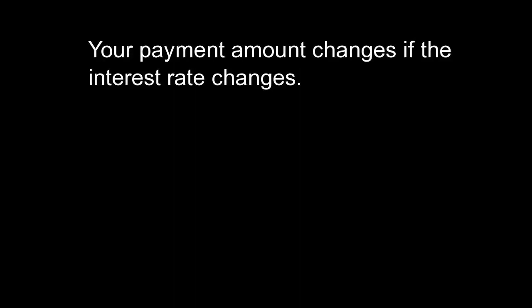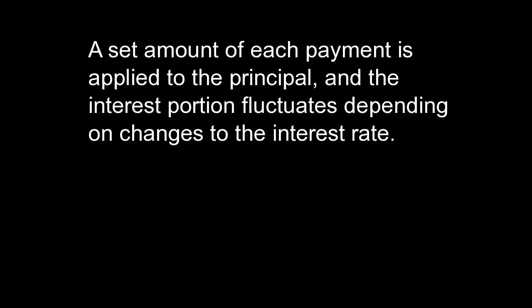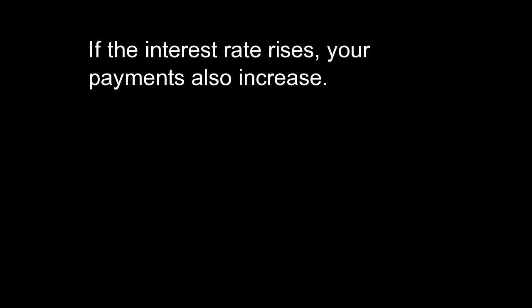Adjustable payments. Your payment amount changes if the interest rate changes. A set amount of each payment is applied to the principal, and the interest portion fluctuates depending on changes to the interest rate. If the interest rate goes down, your payments will decrease. If the interest rate rises, your payments also increase.